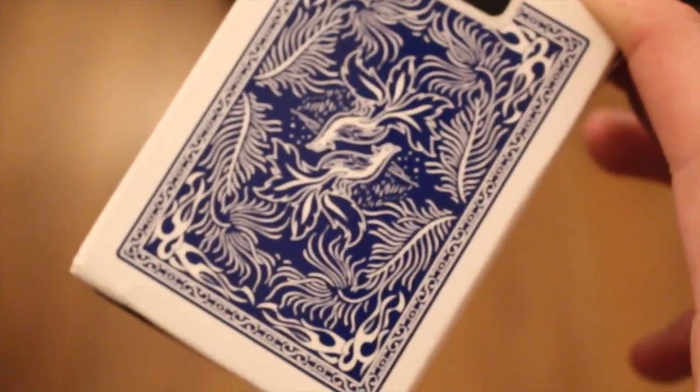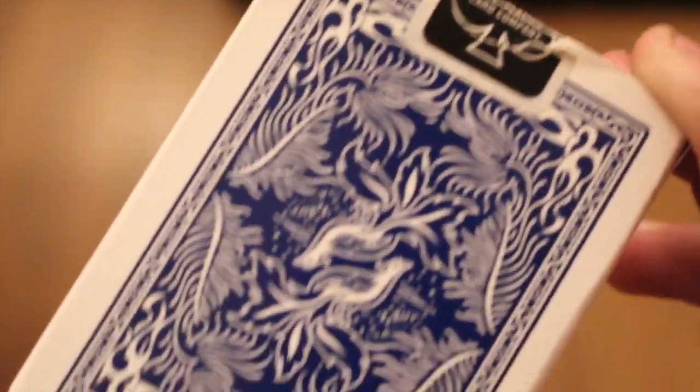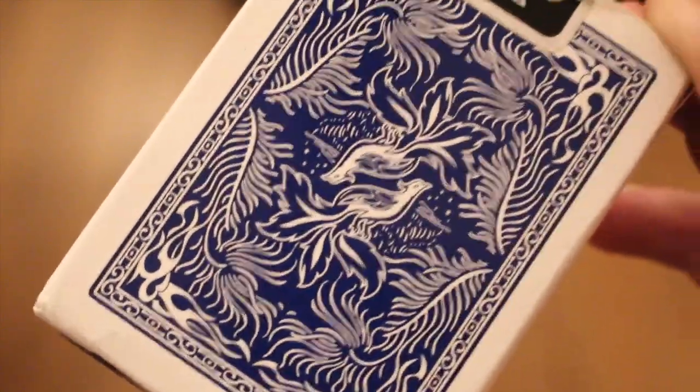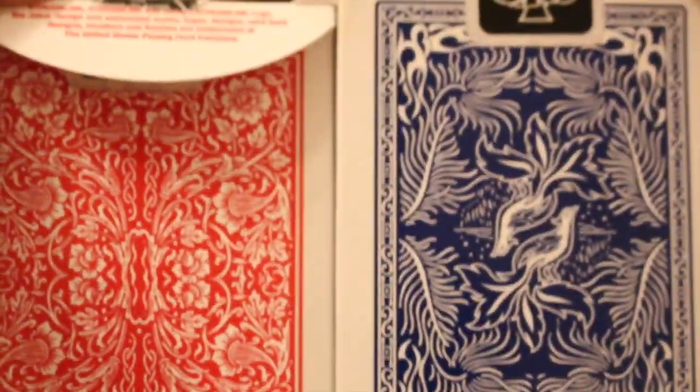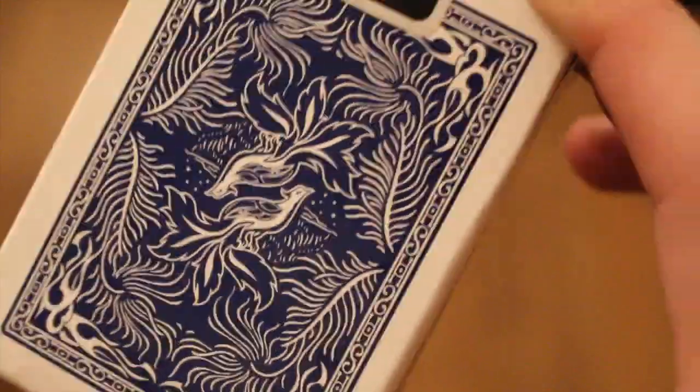It has a thin border according to the back design, and it has 2 Phoenixes in there. It is a mirrored back, and you can see it has these nice kind of like fire in the corner, the leaves. It's a really awesome, intricate design, very unique. A lot of decks do actually have like a standard Bicycle, but I think these two compared to each other are going to be quite a close call, just because of the way they look. But an awesome just looking deck.